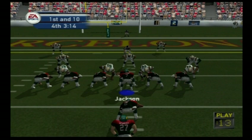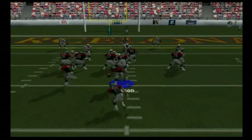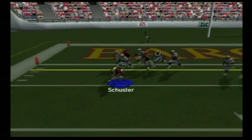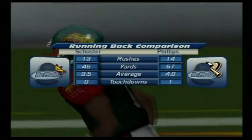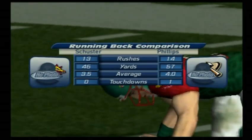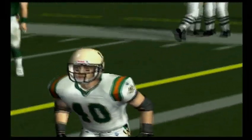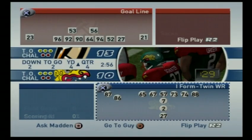Four-man front this time. Jackson hands it off. Nudges out to the left. Number 40 with the tackle at the four. They went to the run again on that play. Yeah, they did. Either the coach doesn't have much faith in the passing game, or he still thinks there's time to get his running game going.